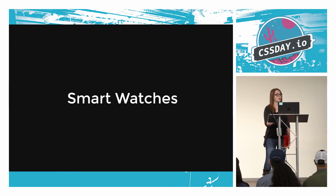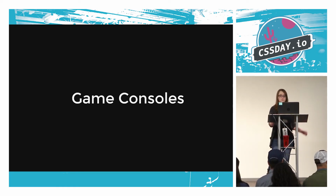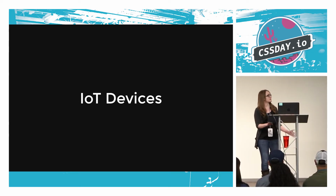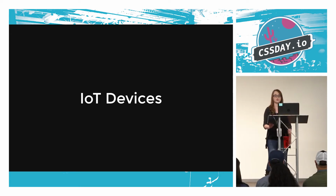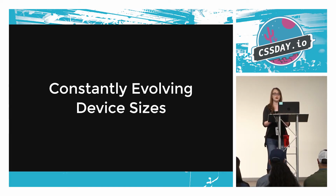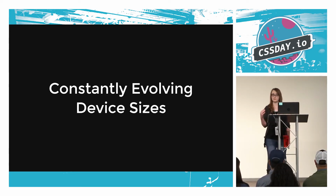We now have things like smartwatches. And for any other gamers, we have browsers on game consoles. And there's the Internet of Things, where we're sticking internet and browsers onto devices like refrigerators and vacuum cleaners and smart homes. Even the devices that we know and love today are constantly changing. We get new sizes every year. Samsung comes out with, you don't even want to think about how many different sizes of devices. It's a huge range. And a lot of tablets today are the same size, same resolution as smaller desktop screens.